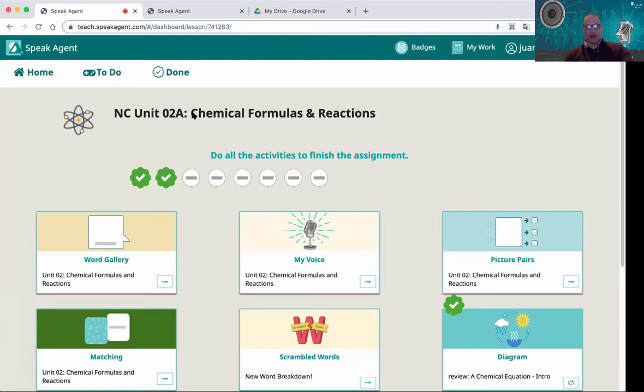Okay, welcome to our demo lesson. This demo lesson spirals in 3 levels. The first level, which I'm calling Unit 2A, is really one where we introduce the key vocabulary and concepts, and we provide visuals to give context. We also do some foundational work on things like morphology. So let me go through a couple of these activities really quick and talk about some of the strategies.